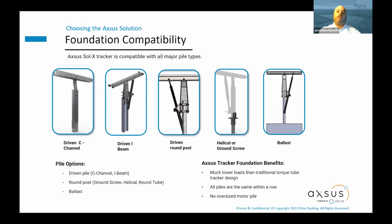So foundation compatibility is something that we speak about a lot. Polar racking with our fixed tilt product has always come with the idea and mindset and business plan to come up with solutions that fit the actual project needs. So, we like to look at the geotech reports, see what the soil conditions may be, and actually choose the right foundation to the site. So not trying to put a square peg in a round hole type of idea.